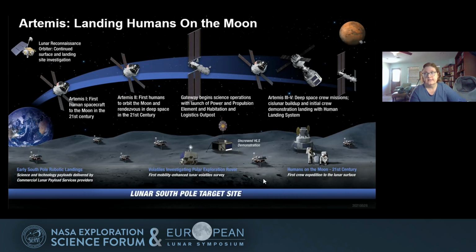And then you'll start seeing our early deep space missions coming in, Artemis 3 through 5 being crewed missions with cislunar buildup and the initial crew demonstration. On the surface of the moon, you see those early South Pole robotic landings, Viper coming in and giving us really incredible data for helping with our plans, the uncrewed HLS demonstration mission, and then the first crewed landing.